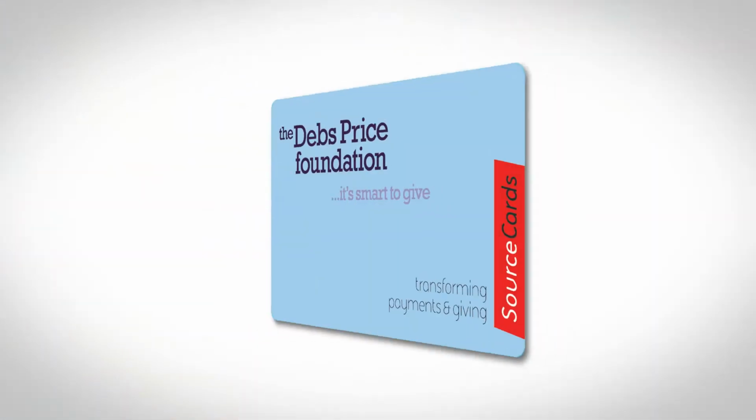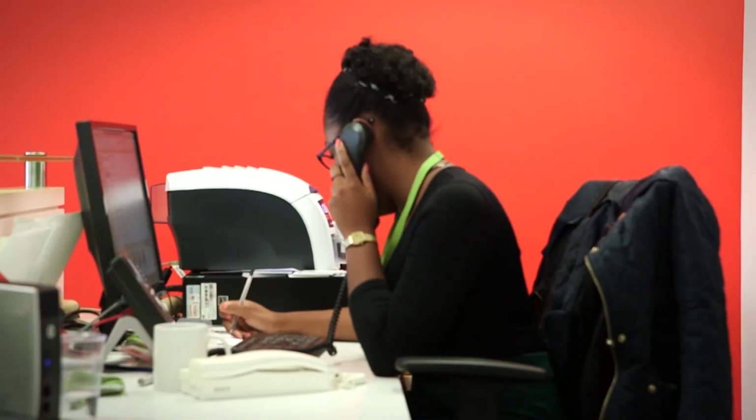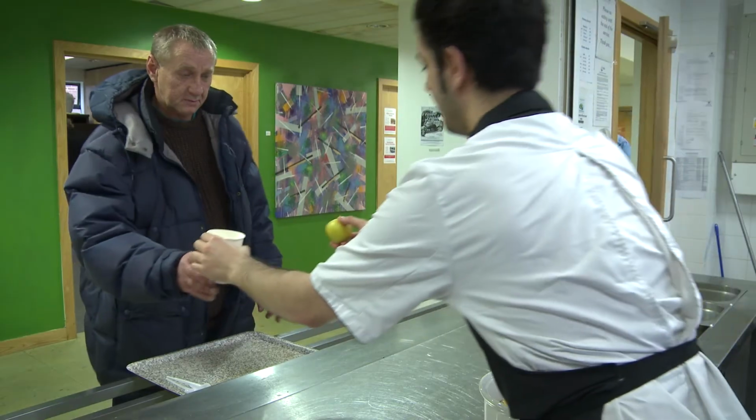I think SourceCards are really fantastic from a donor perspective. Donors are able to see exactly how their funds have been spent. We can provide them with reports on how many items were bought, when and where, and for what sorts of people and for what sorts of purposes. That sort of feedback is really vital to encourage ongoing support from donors.